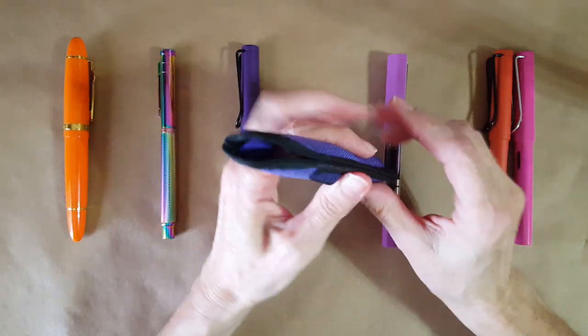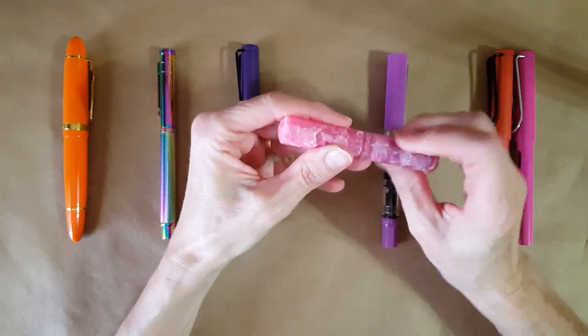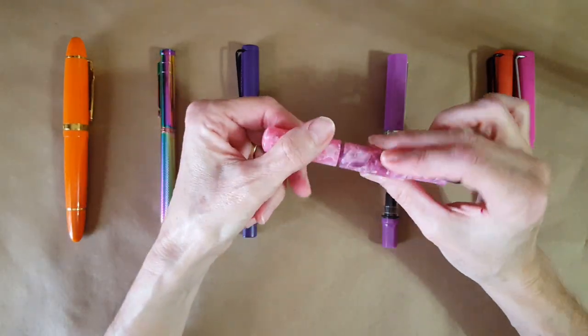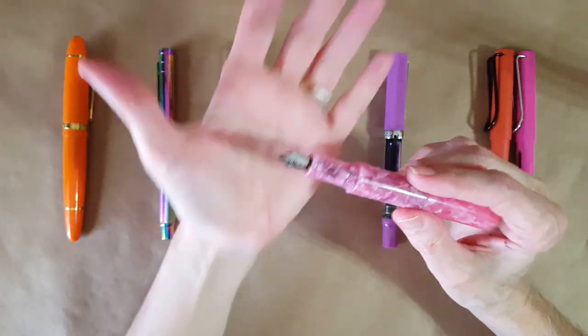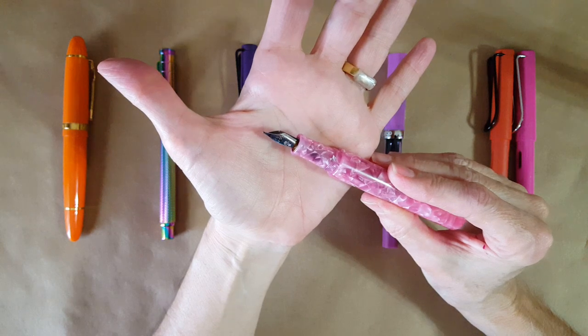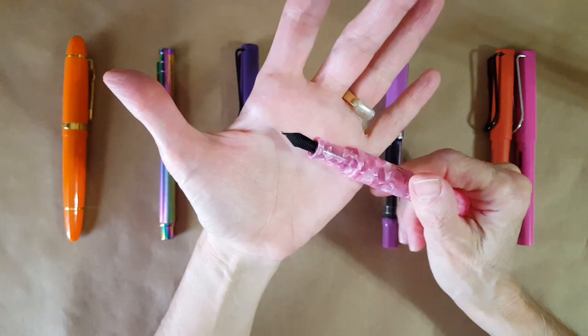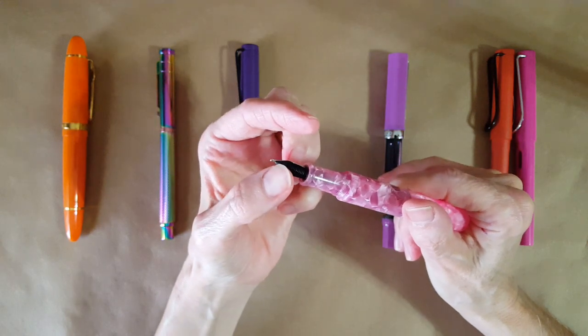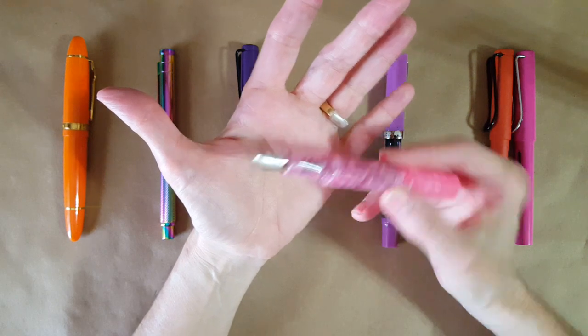Okay, so the next one is in its little place that it likes to hide. The next one is a number 5. So we saw already the number 6 JoWo nib. The next is a number 5 JoWo Broad nib. This one is branded Goulet, and I just love them. Oops, it looks a little off center, but I don't think it must be, because I just wrote with it to make sure all was good.